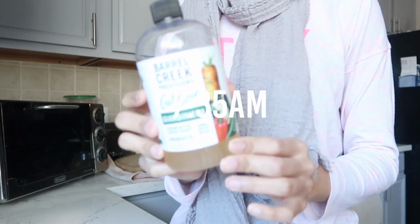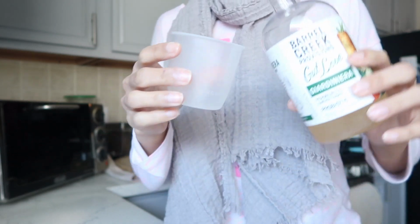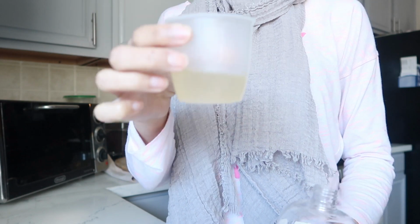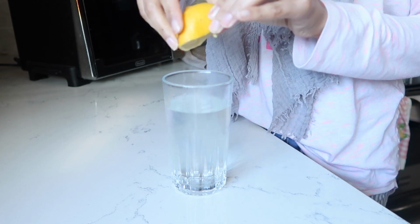So every morning I take a gut shot on an empty stomach. This is just probiotics that is supposed to be really good for your gut. I take this measuring cup, which you shouldn't use a normal shot glass, but I didn't have one, and I chug this down. It is really gross, so you'll see me making a really nasty face, but yeah, just taking this down. Then after that, I just boil some water on the stove, and then I put in half of a lemon.